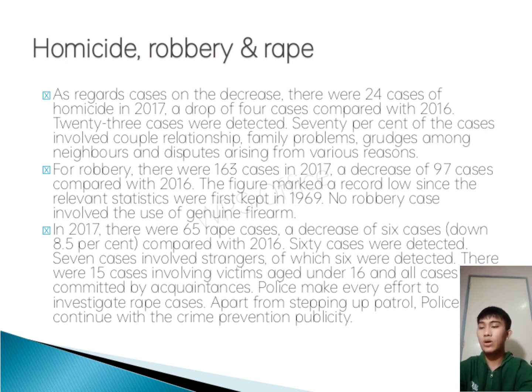there were 63 cases in 2017, a decrease of 97 cases compared with 2016. The figure marked a record low since the relevant statistics were first kept in 1969. No robbery case involved the use of genuine firearms.